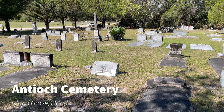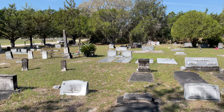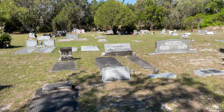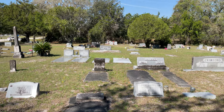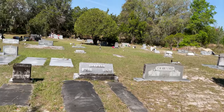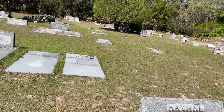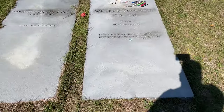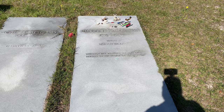Welcome to Antioch Cemetery. Not far from Orange Creek Restoration Area, you'll find the final resting place for Marjorie Kenan Rawlings, who was an American author who lived at Cross Creek, not far from here. She wrote several novels, but her most famous was The Yearling, which was also turned into a movie starring Gregory Peck, who, by the way, stayed at her house while they were filming.